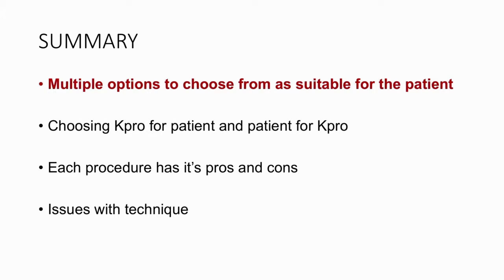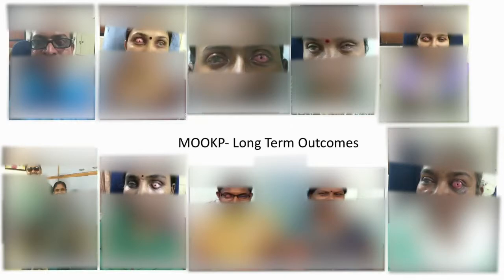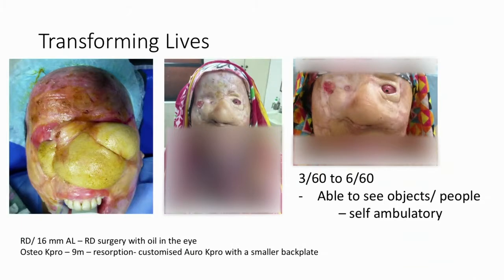To summarize, we have multiple options to choose from today. All we need is a relatively functional optic nerve and a relatively functional retina. And it is equally important not just to choose a patient for keratoprosthesis, but also the keratoprosthesis for the patient. These are some of our patients over the long period of follow-up with the OOKP and their long-term outcomes, where all of them are doing very well in their chosen respective fields. This is truly a procedure that transforms lives.